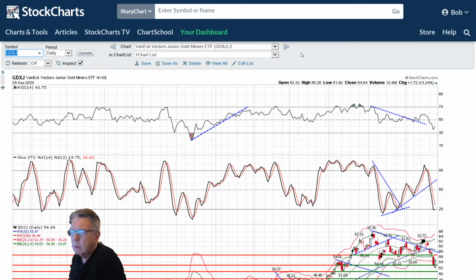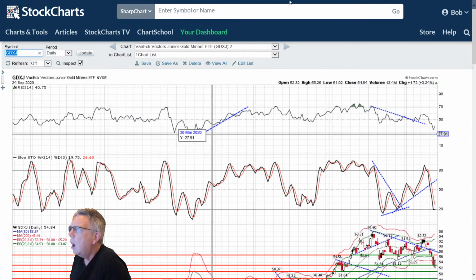Dow theory. I'm not sure what that has to do with gold. The Dow theory, that's transports and the Dow Jones Industrial Average. All right, let's move on.